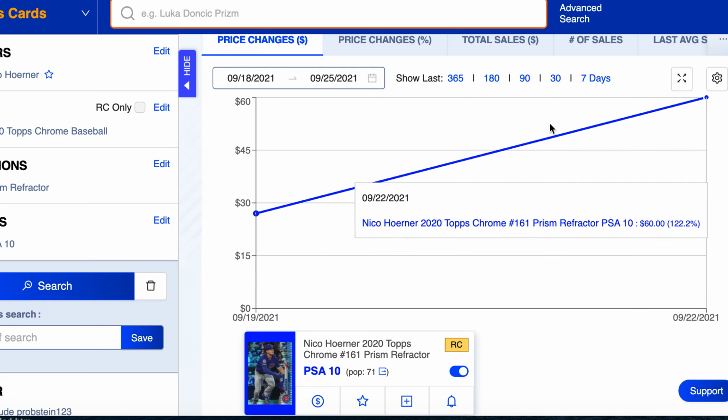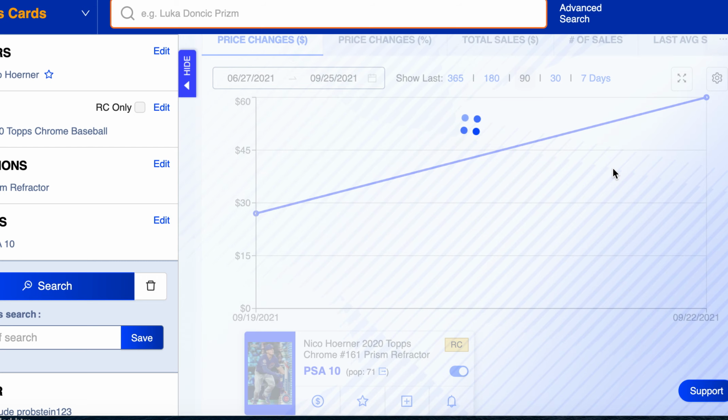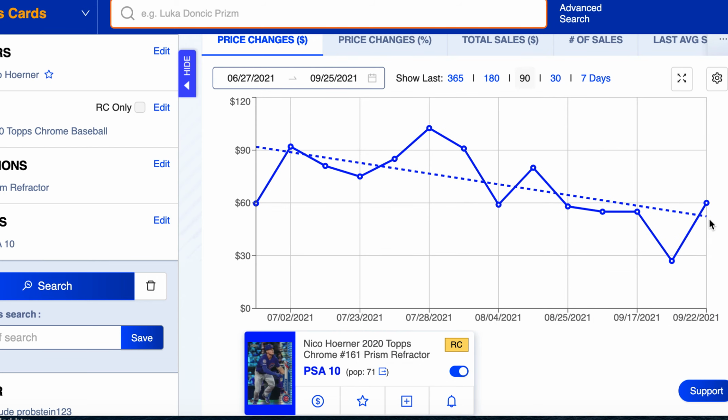$27 to start the week, $60 to end the week. Pull back 90 days. Willing to bet I'm a sell on this also. Well, that's interesting.